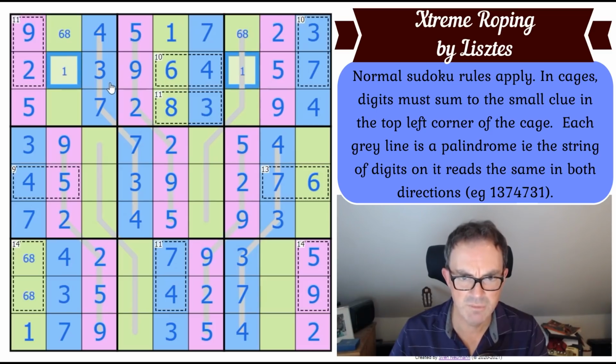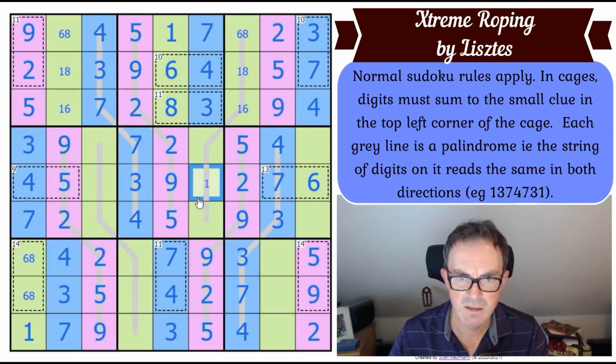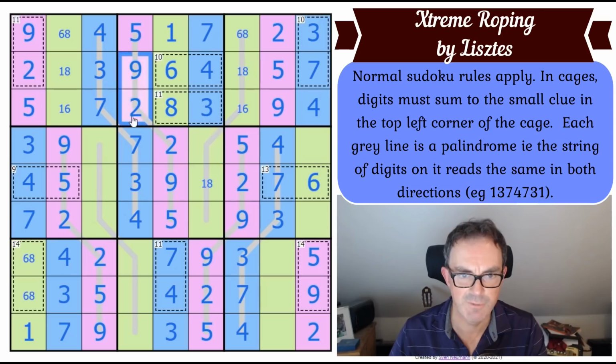Hang on a minute. I am very confused. I am very confused indeed. These are on palindromes, but I don't... Unless it... No, it doesn't. That's weird. Hang on, I've been filling these in wrong as well. I'm doing the same thing I did, I think, over here.